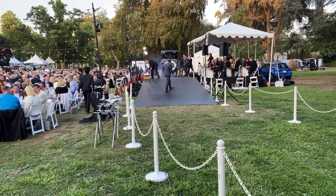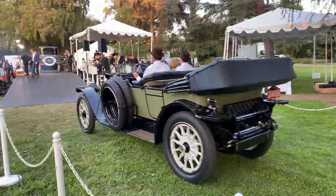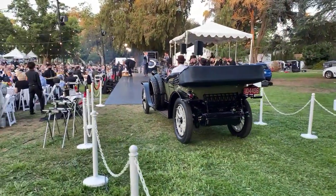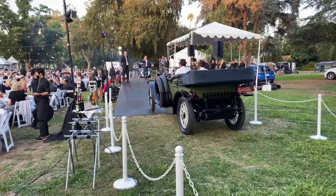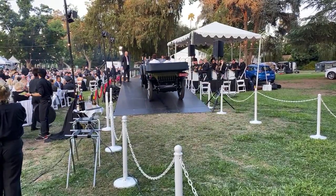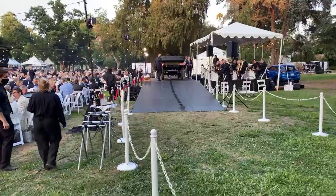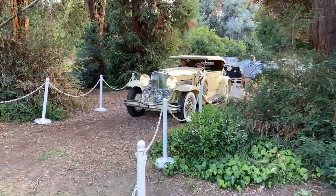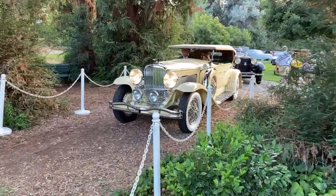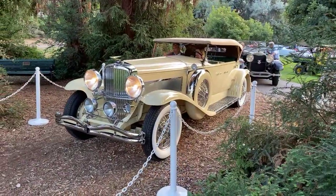Yep, that's Aaron right there. And here he comes. 1914. It's not easy to drive these things. They've got all kinds of adjustments and happy stuff. And, wow. Oh, and then we've got this big old motor right here. Wow. We're going to follow them all, so bear with me.